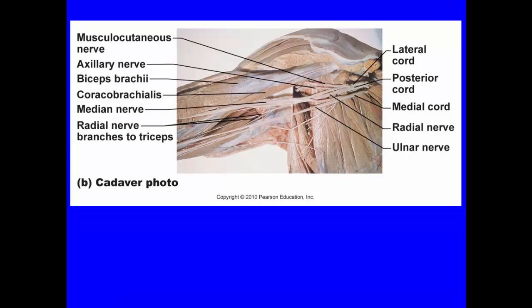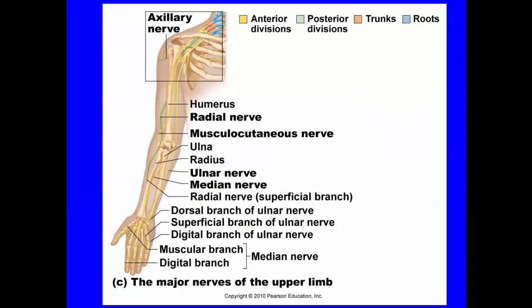You can see some of this in a cadaver image where these branches continue to branch off into smaller nerves, but even those nerves are going to be innervating large muscles to allow for the movement of the upper arm, forearm, and eventually bringing in sensory information from the arms and the hand. Okay? And you can see this here. So basically, really get down this.